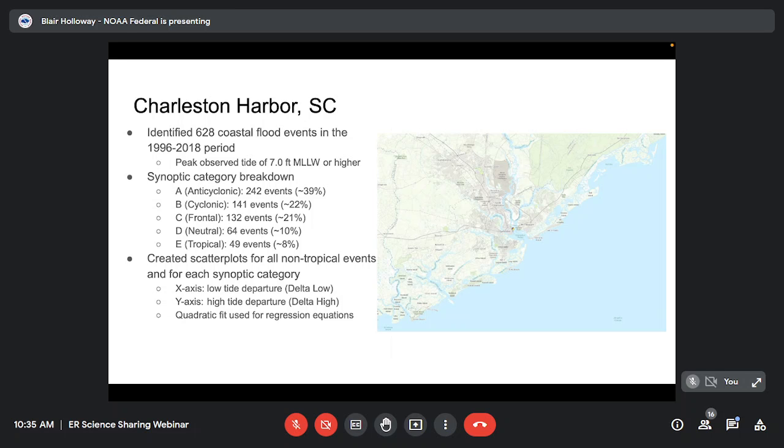Like I said, we identified 628 events from 1996 to 2018. An event constituted a peak observed tide of 7 feet mean low water or higher. That's basically our minor flood stage, and that's the point at which we began issuing coastal flood advisories. Looking at the synoptic category breakdown for these events, about 40% were classified as anticyclonic, about 20% each for the cyclonic and frontal categories, 10% for the neutral events, and about 8% were classified as being tropical.